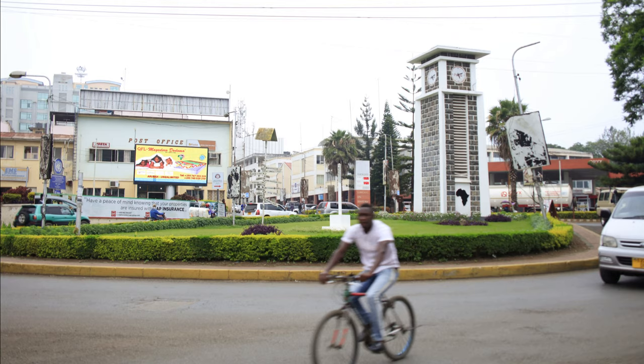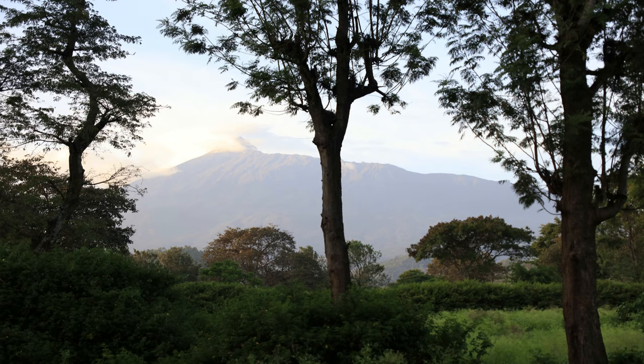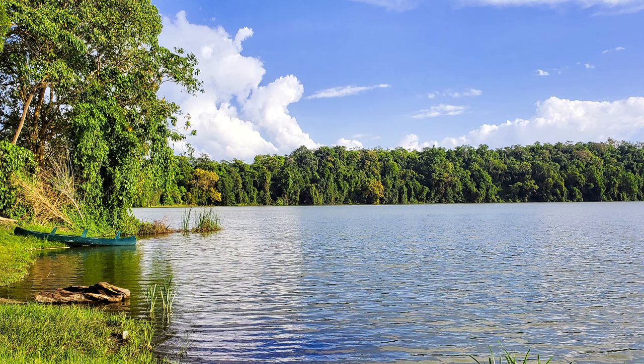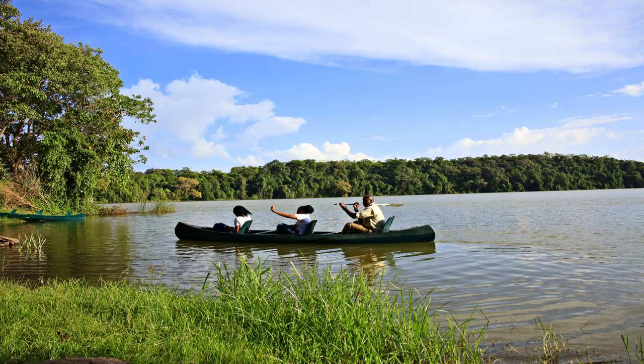Arusha sits at the base of volcanic Mount Meru in northeastern Tanzania, Arusha region. Near Arusha in Meru district is Lake Duluti, a volcanic crater lake on the eastern branch of the Great Rift Valley.